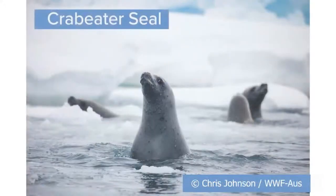Down here we've got our crab eater seal, which despite its name does not eat crabs, it actually eats the krill here that we just spoke about. There are six species of seal in total found in Antarctica.